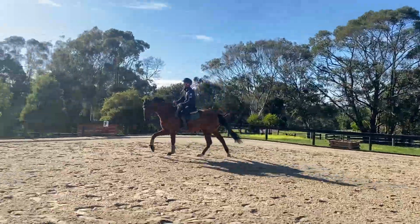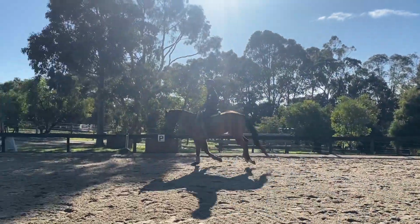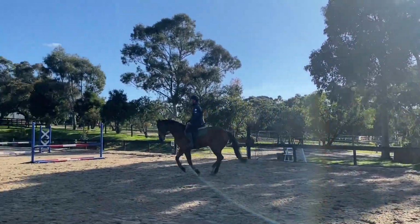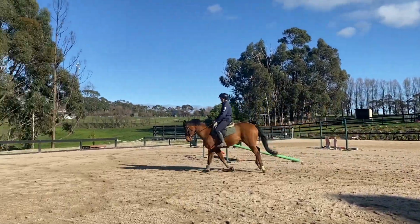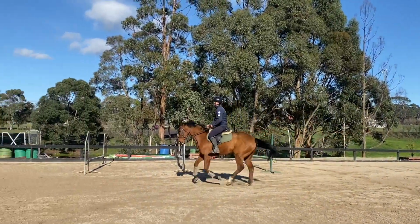So he's got awesome ground cover. I really like his paces. He gives you a very comfortable feeling when you're riding him. Just a feeling of ease, and he's just enjoyable. He's just an enjoyable sort of ride.